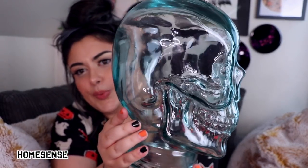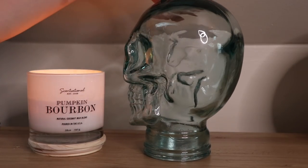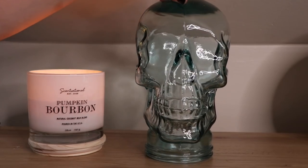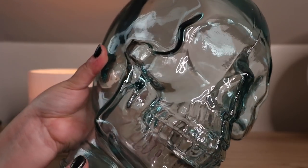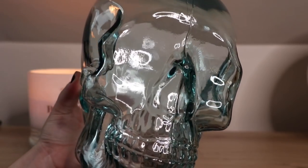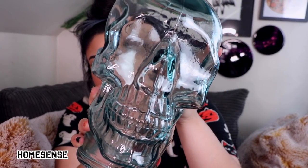But I saw it and I immediately thought, okay, I could buy a fake candle kind of thing and put that inside and it would flicker and look really cool with the glass. So that's why I got this, but it is such a cool piece. Even if you don't put a candle underneath it, it's so cool to look at. So I love this thing. This was $13.99. I'm pretty sure $12.99. Might have been $12.99. Yeah. I thought it was gonna be like $50 or something.